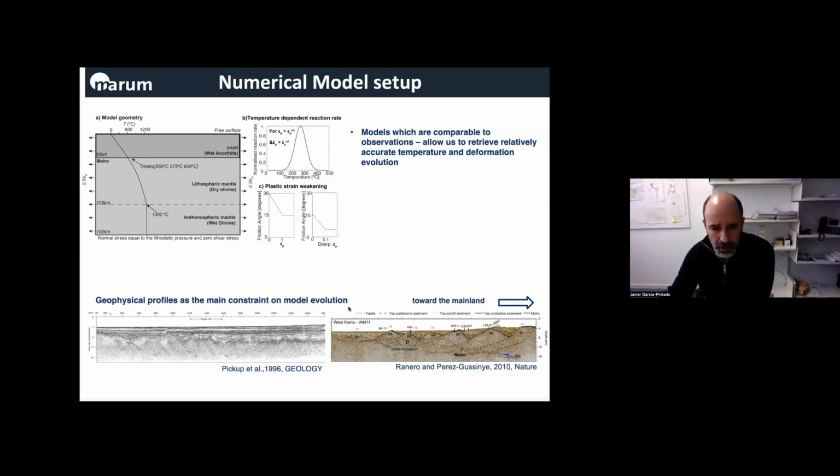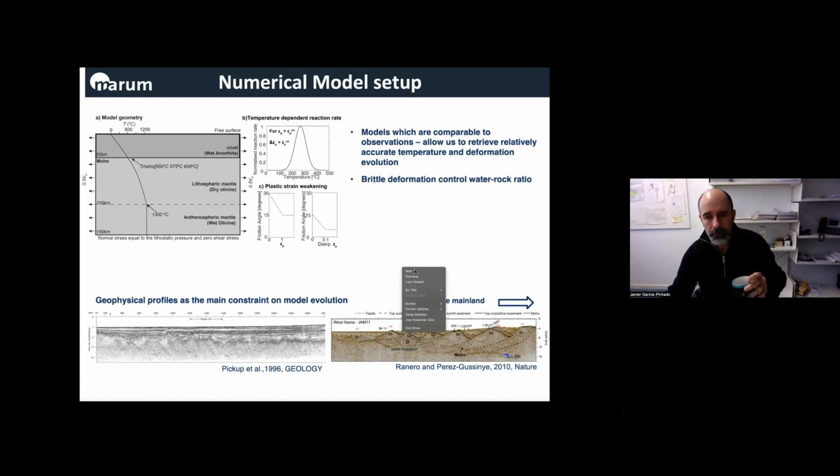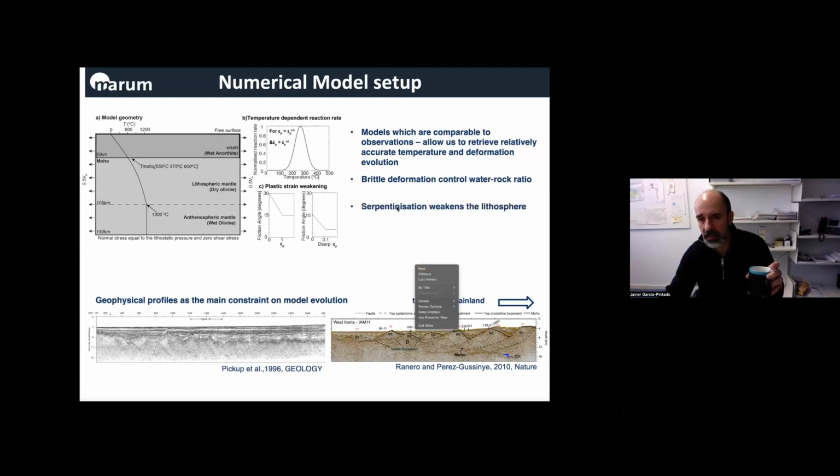This is an example of the geophysical profiles that he was matching in these experiments. Another thing I haven't said is that he put a feedback on serpentinization. He used a weaker rheology, so there's a positive mechanism in which when you produce serpentinite, you make it weaker, and you localize the fault.